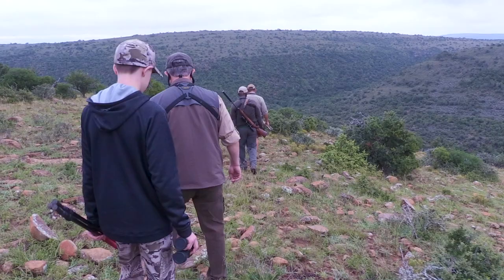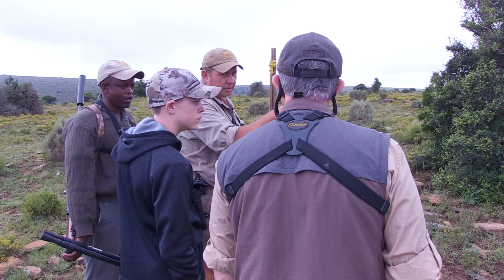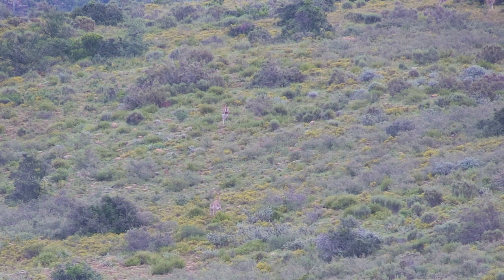There's also an impala, a different group of impala feeding at the back there. We're going to go around and try to come over above them and see. But to the left of them, there was a mountain reedbuck as well. So hopefully that doesn't spook them, but this is a different group from the group we saw this morning. So let's go around and see what we see.